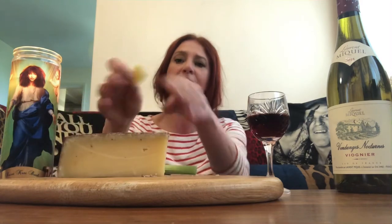If you think this is made in a cylinder, I'm eating the inside now, the centre of the cheese. This is really gorgeously nutty. It is a lot more alpine, but yeah, I can taste that kind of meatiness at the centre of it. It's quite complex.